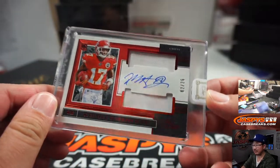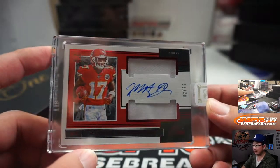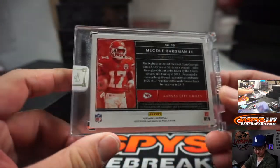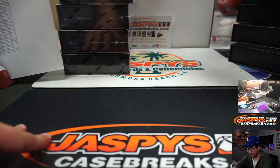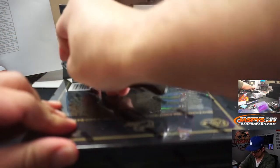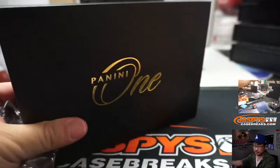Next card is going to be Mecole Hardman. 2 out of 25. Dual relic and auto. Super Bowl champ. That goes to Tyler Brenner and the Kansas City Chiefs.